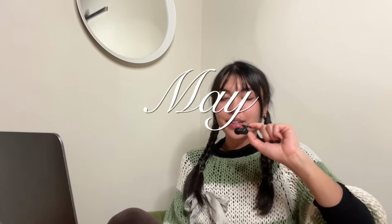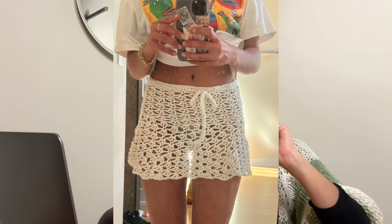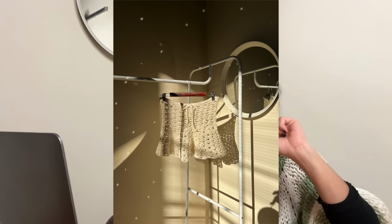Okay, now we're into May. So I made another shell stitch skirt. This was a commission and I just used a really soft cotton yarn. It was the same thing as the matcha skirt, but I suggested that we flared it out a little bit. This one got lost in the mail. I had to remake this, and I didn't mind doing it because she was someone that has consistently been very supportive of me, so I really didn't mind remaking it and sending it back to her, but it did eventually get to her.